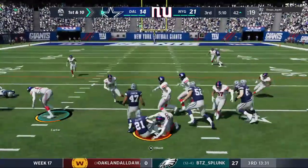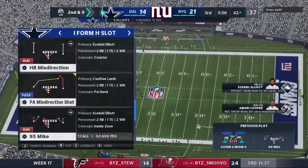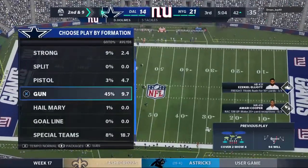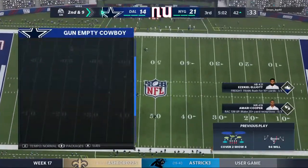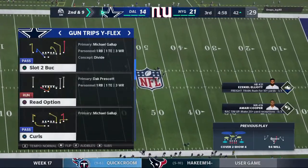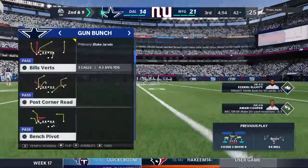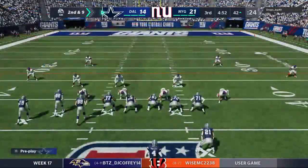A give to Elliott, and he'll be brought down at about the 42. Darnay Holmes makes the tackle. Well, sometimes you just have to give credit to the defense. Great job there at the point of attack, holding up. They won their battles at the line of scrimmage, left him no space to try and run. A really nice job swarming to the ball carrier.